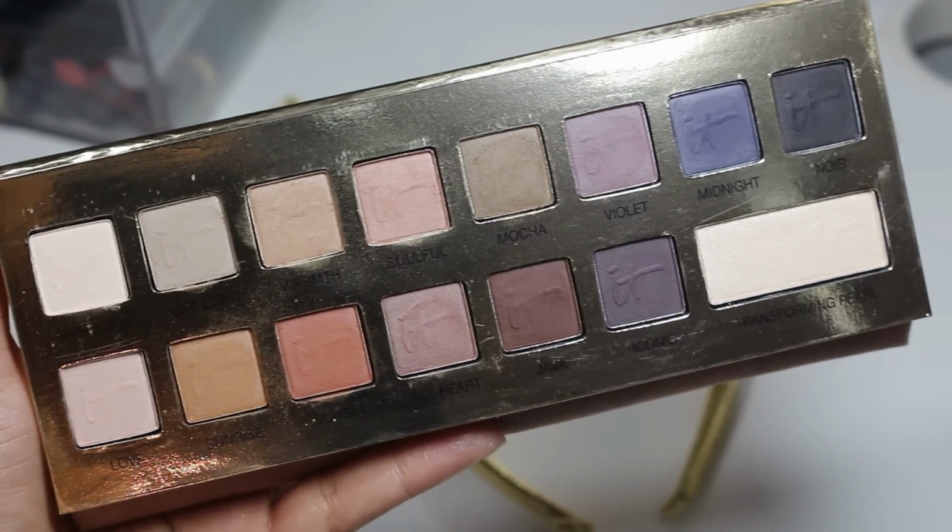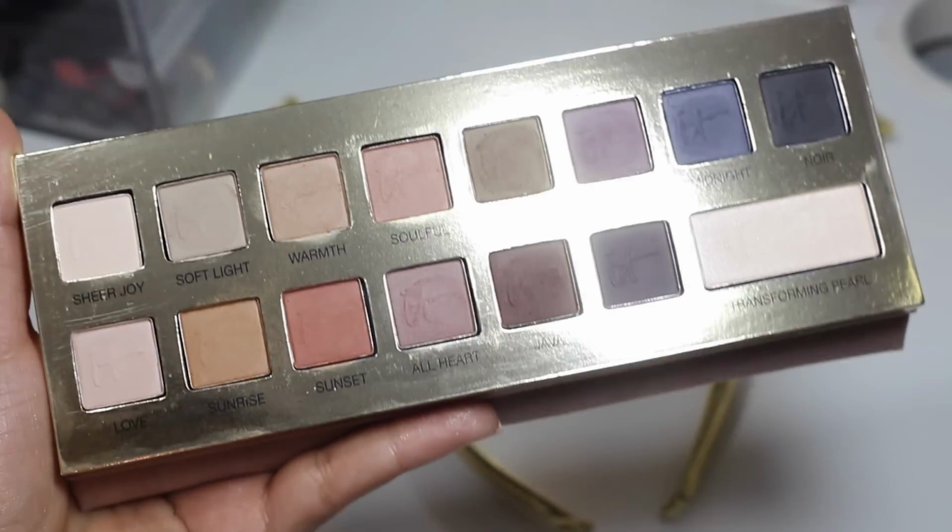That being said though, I do have an honorable mention just because it kind of surprised me in the way of eyeshadow palettes. I won this. This was not something I would have ever purchased. It is the IT Cosmetics Naturally Pretty palette. This is an all matte eyeshadow palette. I love matte eyeshadows, but for some reason, this palette just didn't really speak to me. It wasn't like, buy me, but I absolutely love this palette.